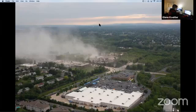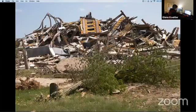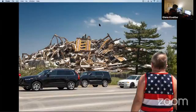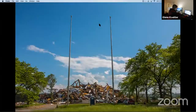Again, these are a little out of order, so I'll just go back and forth with these for right now. So this is after the implosion. I went over to the site, took some photos. If you didn't get over there that day, it was a madhouse. People were just pulling over on the side of the road all over the place, taking photos. It's kind of a circus.